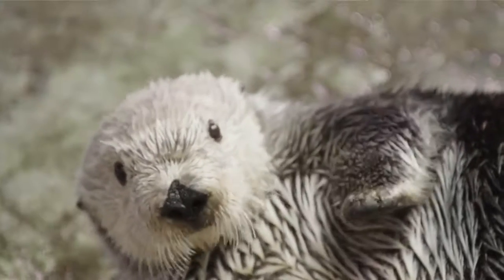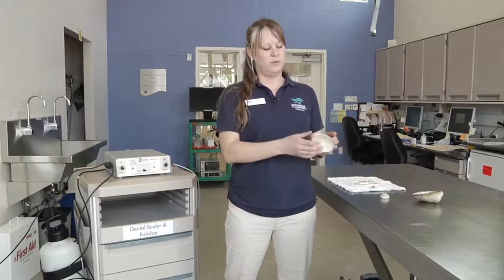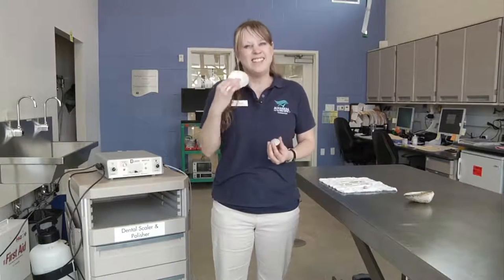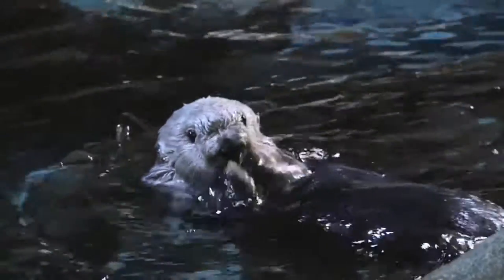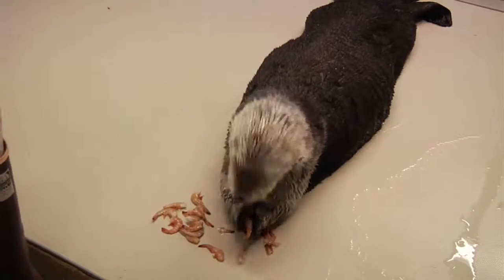Do you guys ever go to the dentist? Yeah, me too. Well, some of our animals here at the aquarium need to go to the dentist as well. So today, we're going to clean some teeth on a sea otter. In the wild, sea otters use shells like clams and urchins to naturally brush their teeth. But here in the aquarium, we help them out a little bit. We don't feed them shells. We take them to the dentist.